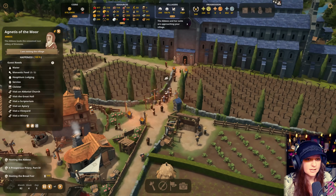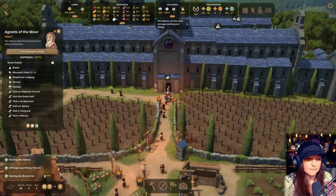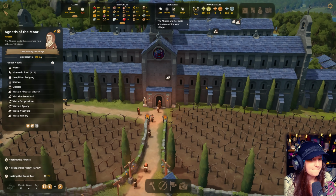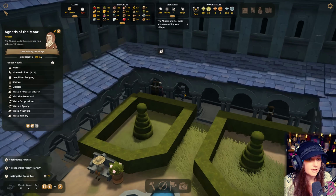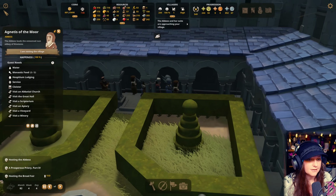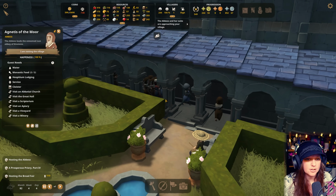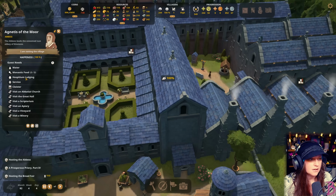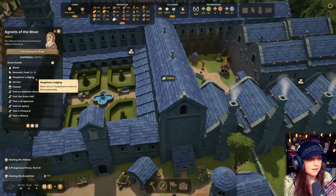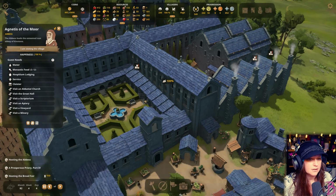And straight into the monastery. Where's she going to go first? To the cloister? Yeah, look, walking through the cloister. Probably going to the lodgings first, and then they'll register this, right? Yeah, into the lodgings. I'm expecting to see that register, and then for her to start exploring.